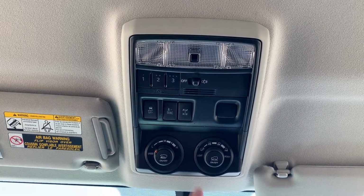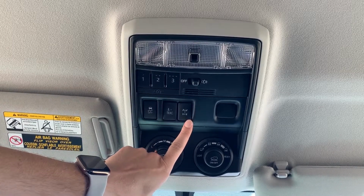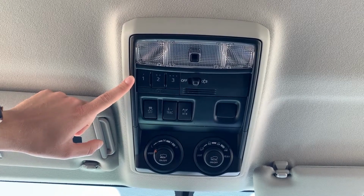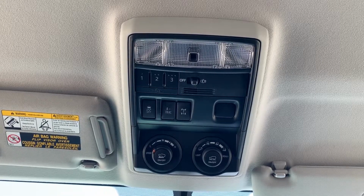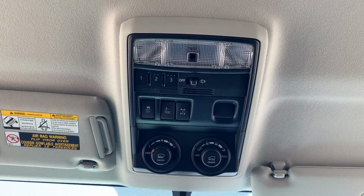We have our A-TRAC button, which is for advanced traction control. And then next to that, we also have our electronic locking rear differential. Moving back from there, the final thing that I want to point out here on this upper console is the built-in garage door openers. This is kind of a standard feature. We have 1, 2, and 3 different programmable buttons.